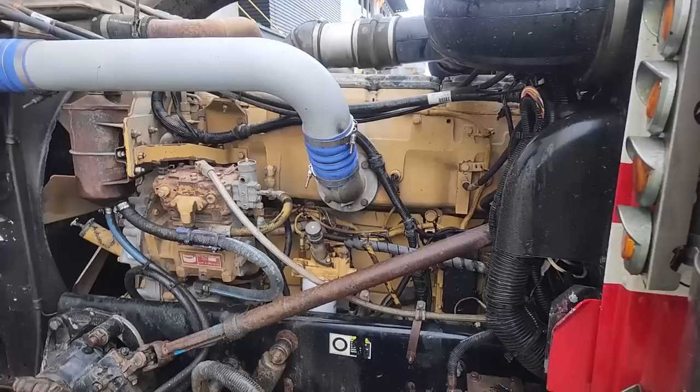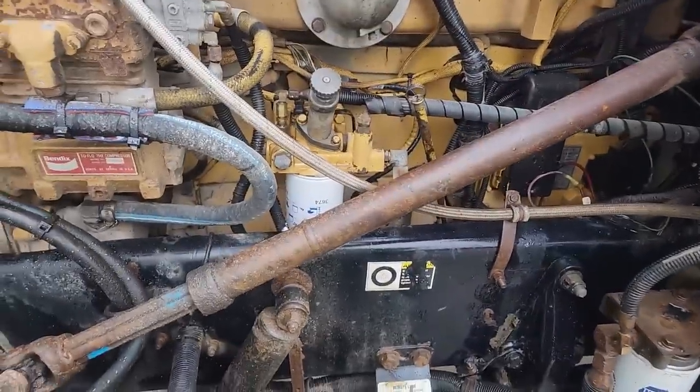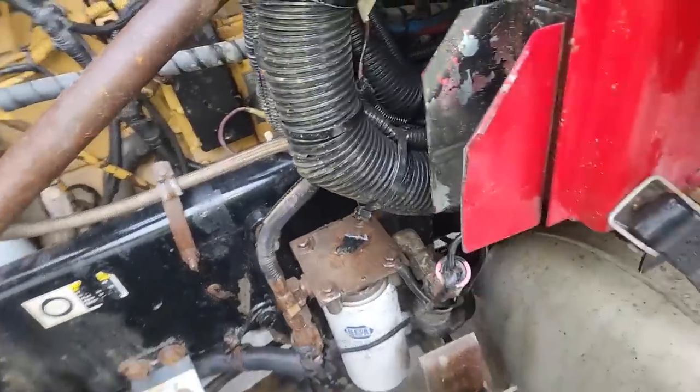Let's get to troubleshooting this engine and see if we can figure out why it's hard starting and why it's smoking. So I always like to do a little walk around before we start, and first thing I notice is this! Not cat filters. Not causing the problem, but, you know, just a pet peeve of mine.